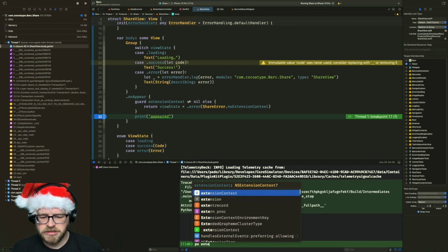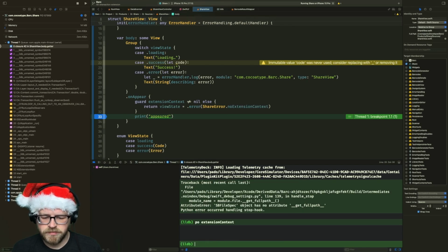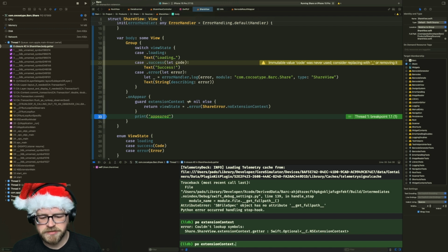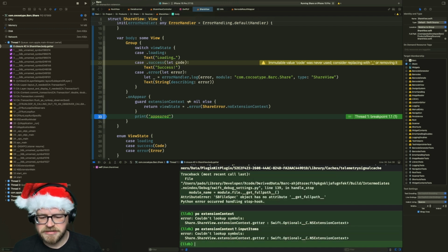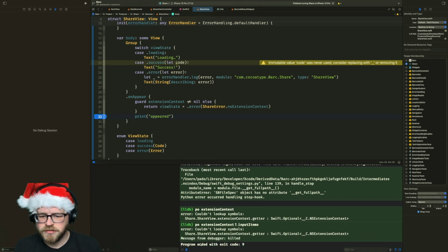PO extension context. Oops, that was too fast. That's not what I wanted to do, and it doesn't work anyway. Cool. Input items. Nice. Love you, LLDB. You're the best.